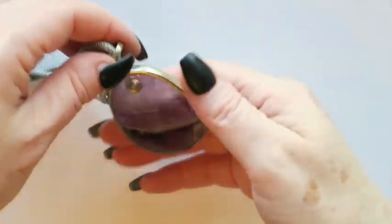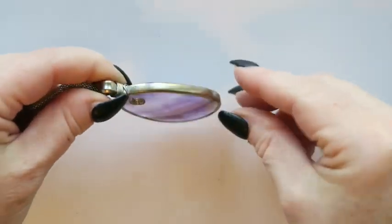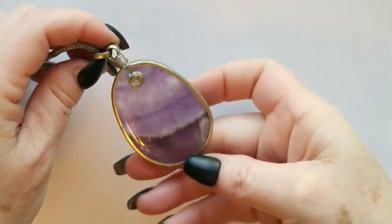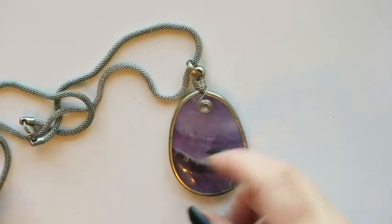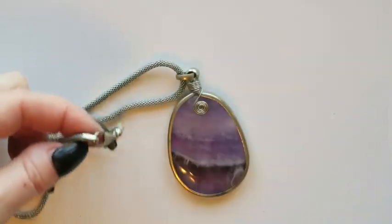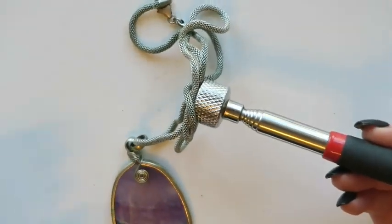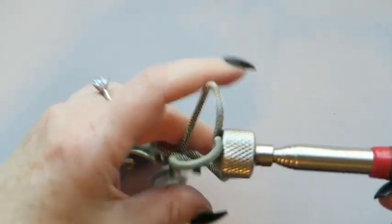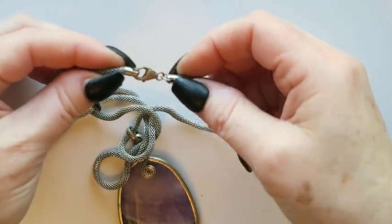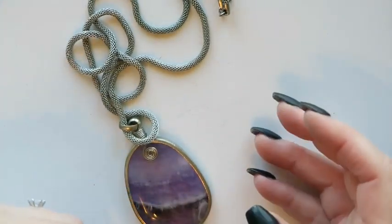Another stone piece that was in that tangle is this really pretty amethyst slice. I am trying to hold it up so you can see it through the light. Isn't that beautiful? A beautiful amethyst slice pendant, and it's on this necklace, which looks like it's marked 925 right there. It's marked 925, however, it is magnetic. So this is one of those that I would either test, or I would say marked 925 but magnetic. This could be one that is still silver but other parts of it are not silver.